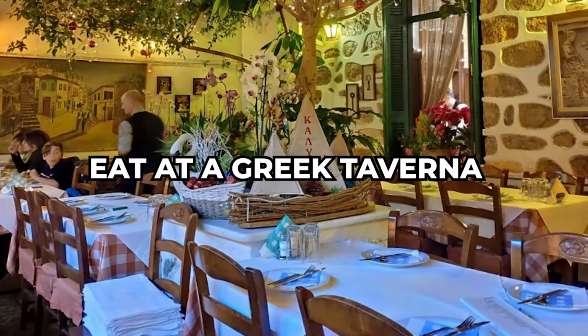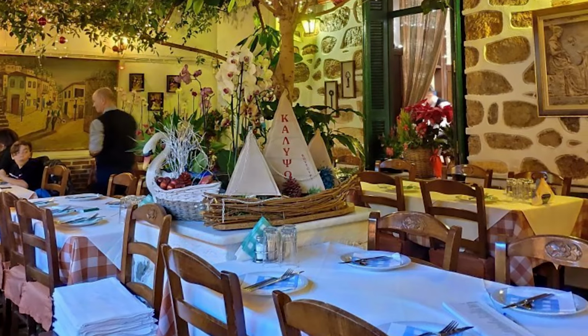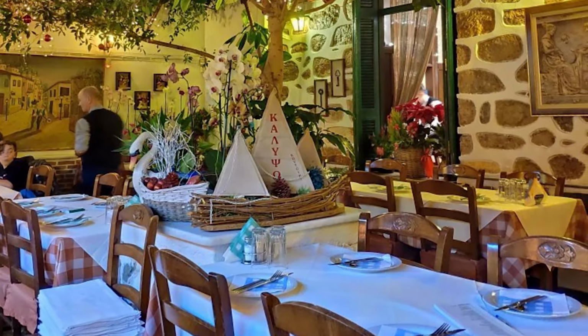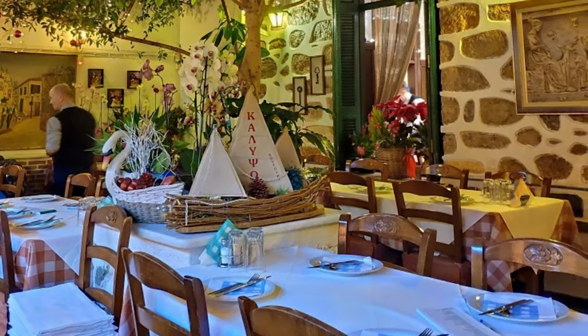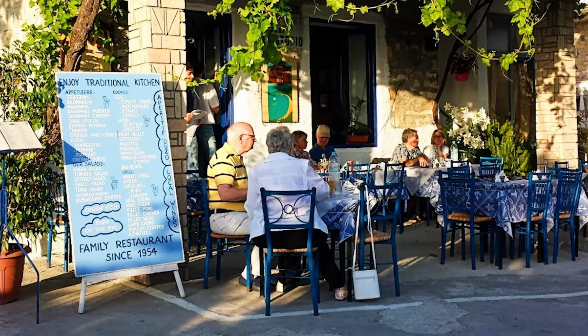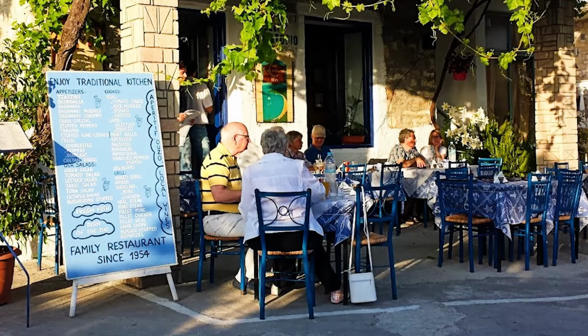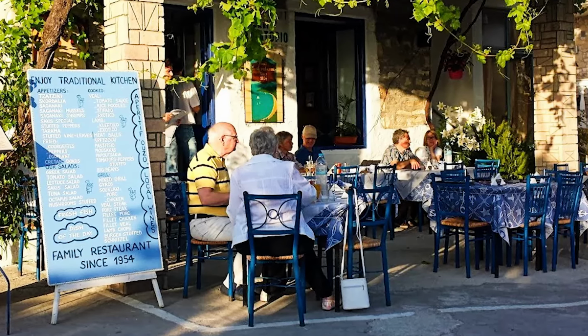1. Eat at a Greek taverna. For a taste of authentic Greek cuisine in Athens, you've got to hunt down a proper taverna. And here's a little insider tip. Follow where the locals are chowing down. Saras Taverna is a classic, serving up delicious dishes since way back in 1898. Or head over to Diogenes, right in Lysikratous Square for another fantastic option.